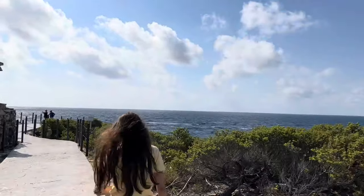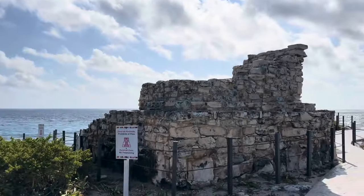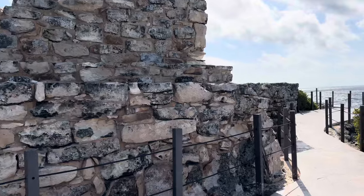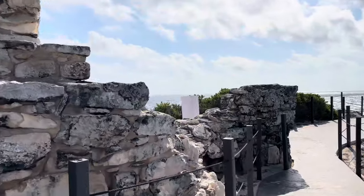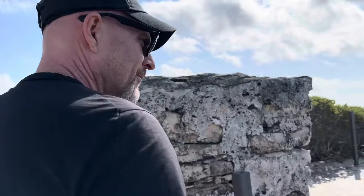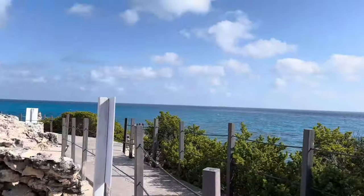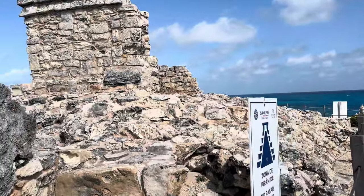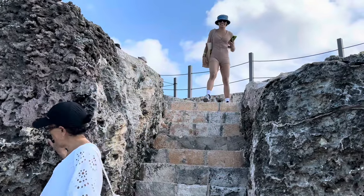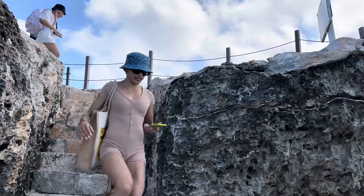So here we are at Punta Sur, in the ancient Mayan ruins. This is the oldest remains of a temple. On Isla Mujeres, they worshipped the goddess of fertility here. This is the temple of Ixchel. We'll meet Ixchel on her way out, and you will see why she is the goddess of fertility. You'd have to be a really good swimmer, because they would have to get onto these sharp, jagged rocks with the waves pounding them.